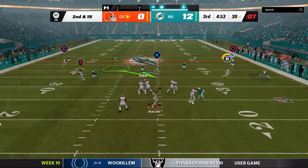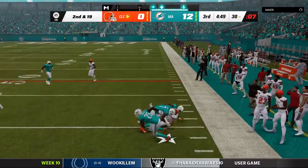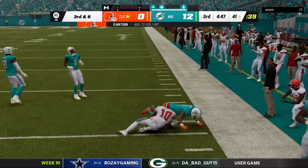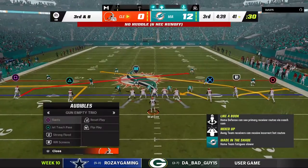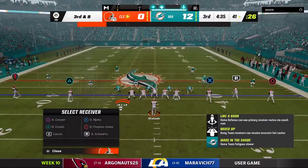Throwing on second and long. Watson. Man open. That's Anthony Schwartz. They get 11 back on that one. It leads to third down. This offense in desperate need of a conversion as they come up on third down.